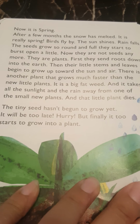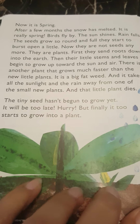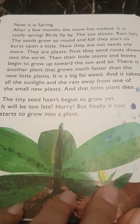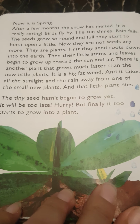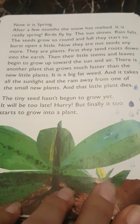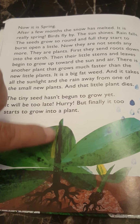Now it is spring. After a few months, the snow has melted. It is really spring. Birds fly by. The sun shines. Rain falls. The seeds grow so round and full, they start to burst open a little. Now they're not seeds anymore. They are plants. First, they send roots down into the earth. Then their little stems and leaves begin to grow up towards the sun and air.